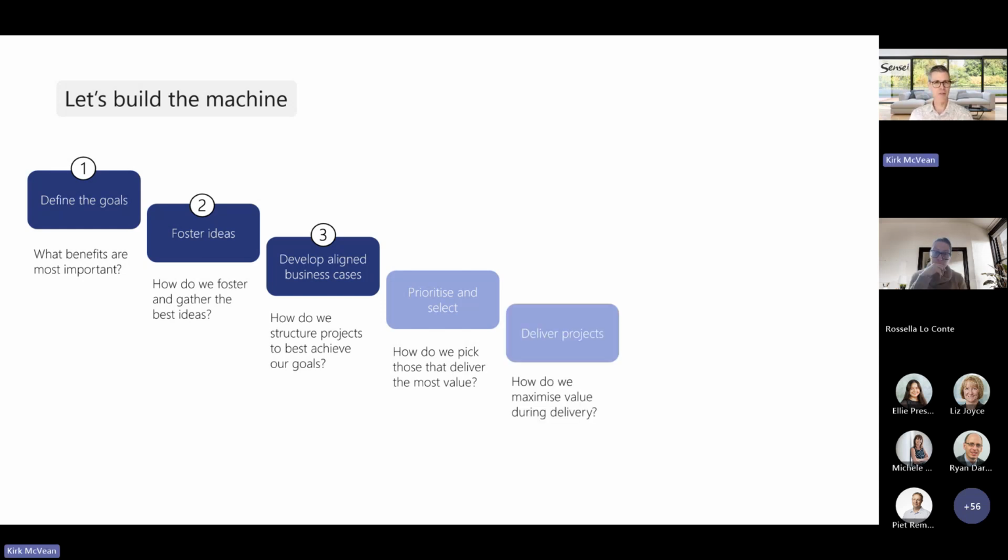And then we get into delivering projects. Well, we have to do the work, right? We have to create the conditions to achieve the benefits. So how do we maximize value during delivery? It's another one we won't have time for today, but that's also important.